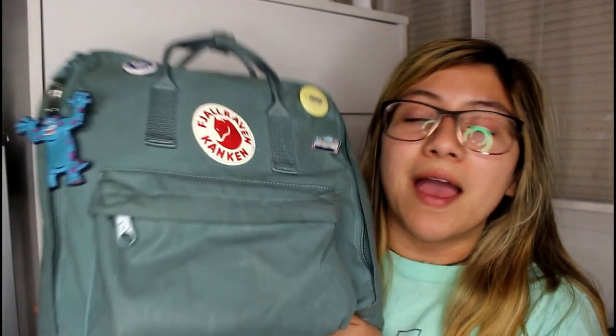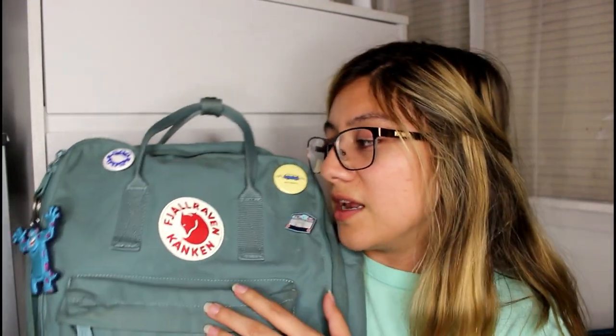So this is my backpack. I want to say it's in forest green, and I don't know how to pronounce that. I say Fjallraven, but it's probably not that. My boyfriend bought it for me. What I want to mention is that my school has A and B days, so my stuff is a little bit different on B days because I do have to take some things out and put other things in.